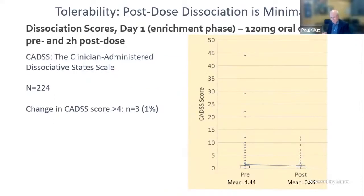Overall, we saw relatively little in terms of dissociation. Just to show you some data, we've got the CADSS scores rated before people got their first 120 milligram dose on day 1, and then at 2 hours later. And there's quite a bit of scatter in terms of individual scores in this pre-group here, and I guess as anxiety levels fell, there was less of a scatter, but the mean scores for both time points, looking at all people who went into the enrichment phase, was around 1 point, so very, very low.